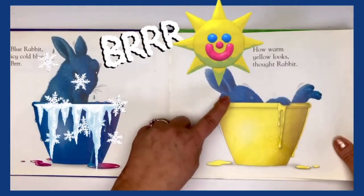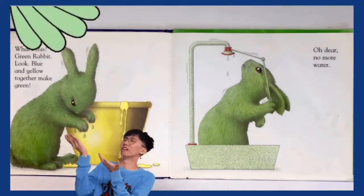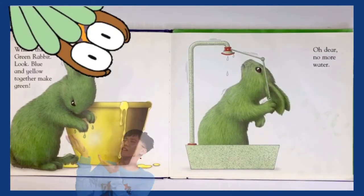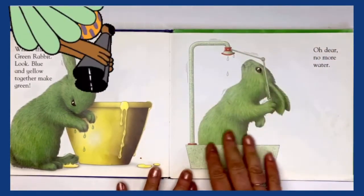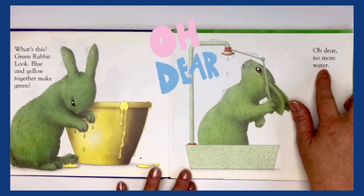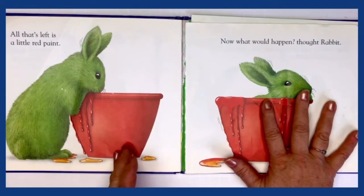So the blue rabbit gets into the yellow paint. What's this? Green rabbit, look! Blue and yellow together make green. So he decides he's gonna wash it off. But wait, oh dear, no more water. Uh-oh. All that's left is a little red paint.